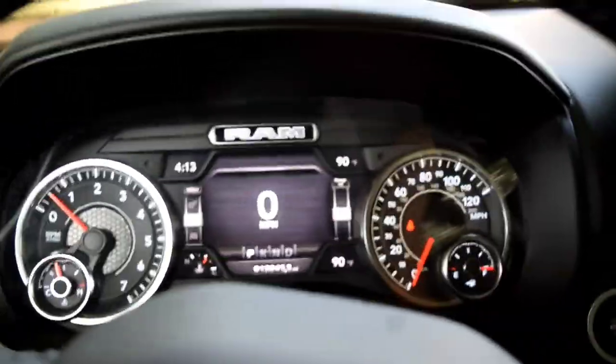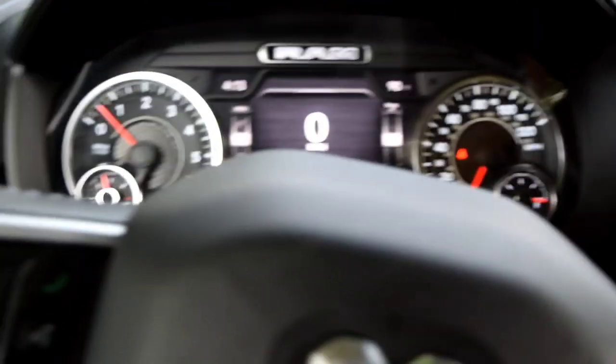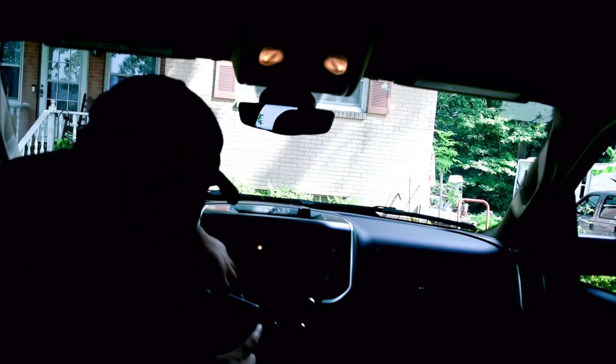Man, this is nice. Thumbs up, man. I am feeling this more than I'm feeling the Ford F-150s. Next, we probably have to get a Ford F-150 and see how that works out. I'm gonna show y'all how easy it is to hook up to the radio.